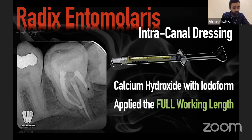Why not use a single cone with an AH Plus sealer as long as there is no clinical problem after obturation? No, I do not use single cones with a resin sealer unless there is a perfect fit in the root canal, and that doesn't happen in every case. On the contrary, we have a very small percentage of cases where your master cone is adapted apically and coronally. So I cannot depend on a resin sealer along the whole length of the canal.